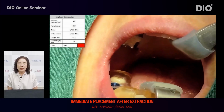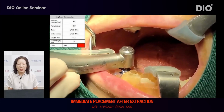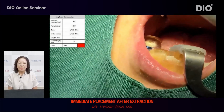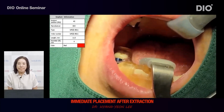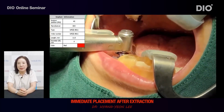In addition, bone that is drilled out with this drill can be gathered and used in immediate placement after extraction later. This is the 2.7 by 8.5 drill. And this is the 2.7 by 11.5 drill.